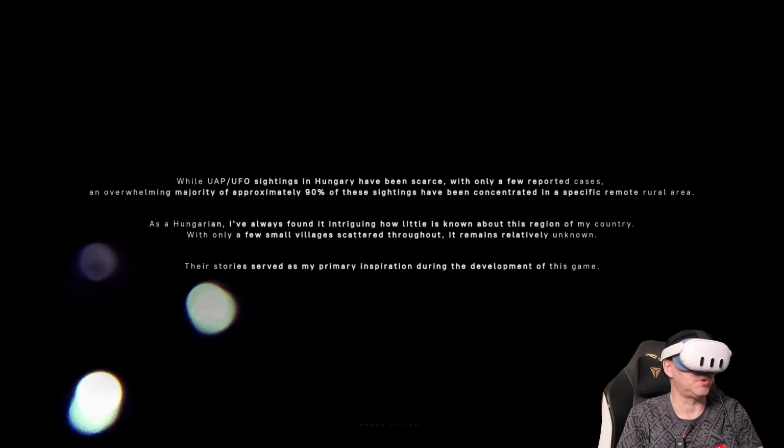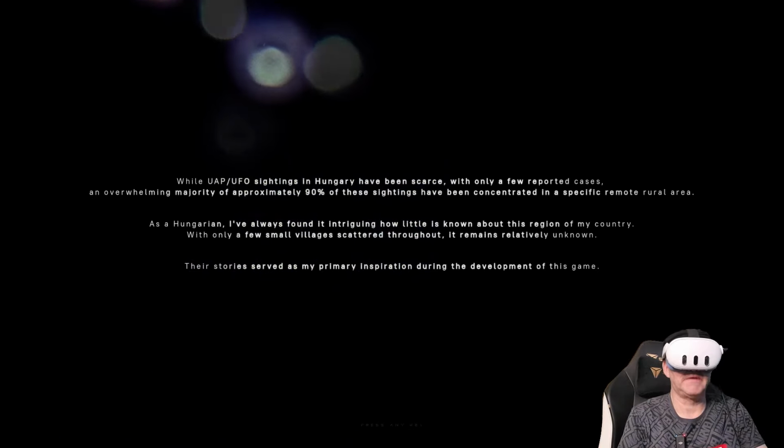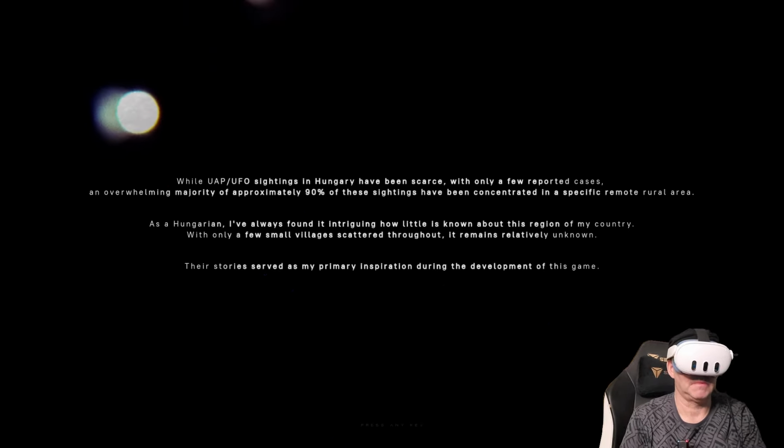While UAP UFO sightings in Hungary have been scarce, with only a few reported cases, an overwhelmingly majority of approximately 90% of these sightings have been concentrated in a specific remote rural area. As a Hungarian, I've always found it intriguing how little is known about this region of my country. With only a few small villages scattered throughout, it remains relatively unknown. Their stories served as my primary inspiration during the development of this game.